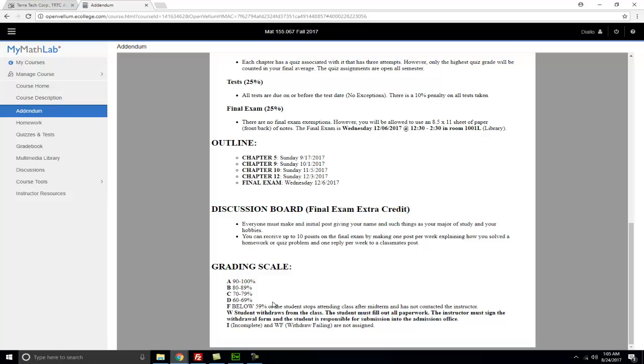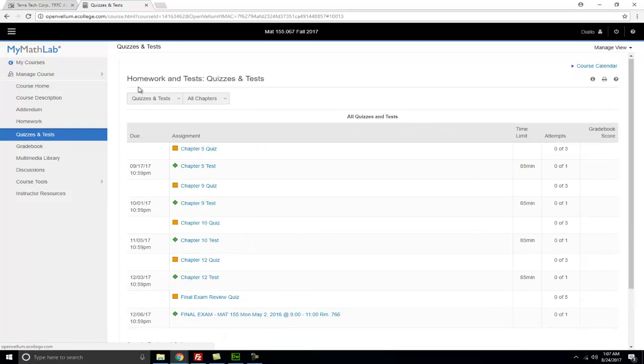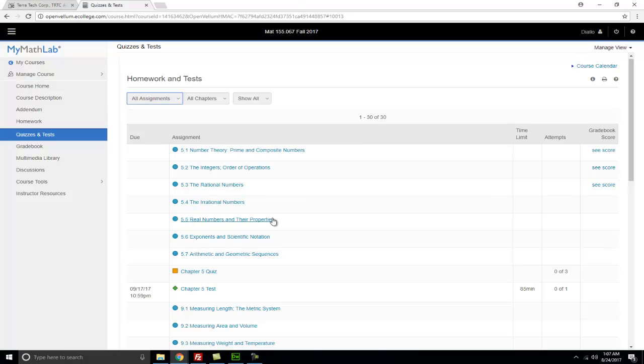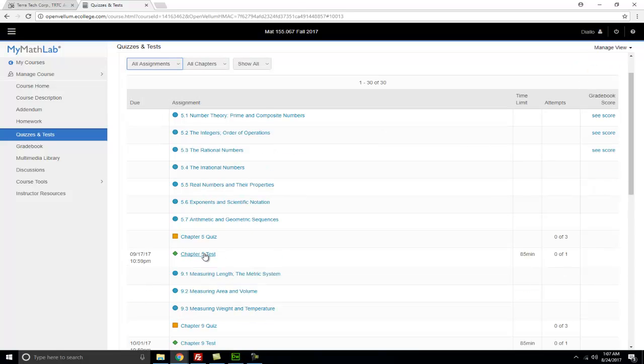And next we have the grading scale. As you can see, we have a standard 10-point grading scale. W's, F's, and I's are not assigned. Next we have the homework and quiz and test link. But what I'll do is show all assignments together on one page. And you'll notice that the only dates are the test dates. Since the homework and quizzes are open all semester long, there are no due dates for those particular assignments.